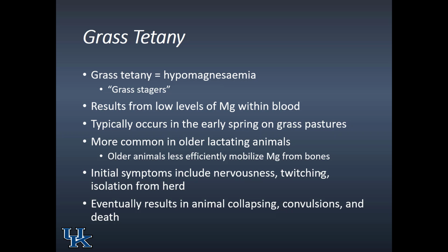Now, while this is most common in older lactating animals, this actually happened to one of my steers when I was a high schooler in Georgia. I went out to feed the steers one day, and one of the steers was, I believe, sitting on its haunches, on its backside. And I would go over to it, and it would stand up, but then it would go and sit down again or roll over. And it scared me as a young teenager. And I called some people that we knew, and they got the veterinarians out there, and they administered the antidote very quickly, and the steer recovered. So it can happen with steers, and it can happen with cows, but it's just more common with older lactating animals.